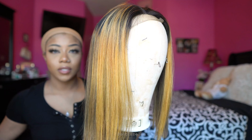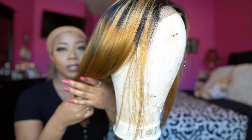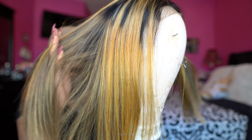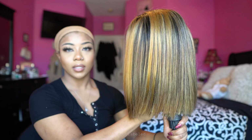So the color of this wig that I have is their honey blonde. I'm not gonna put this in purple conditioner. I'm actually just gonna throw it on my head straight out of the box and wear it for the day. So pretty.